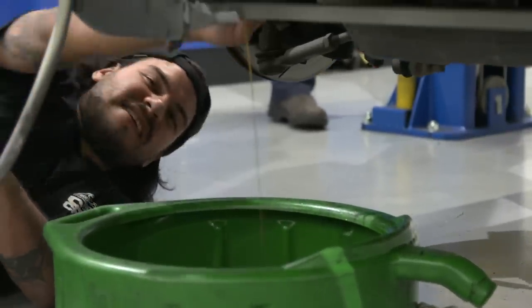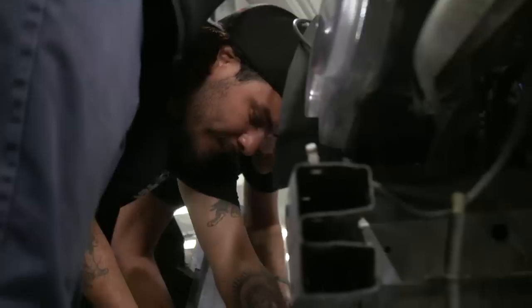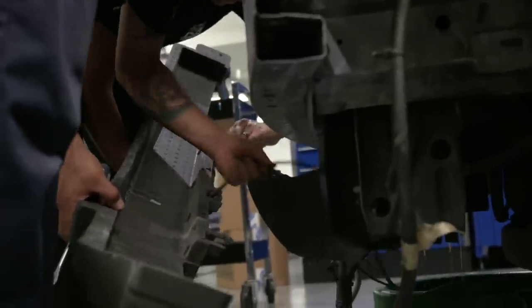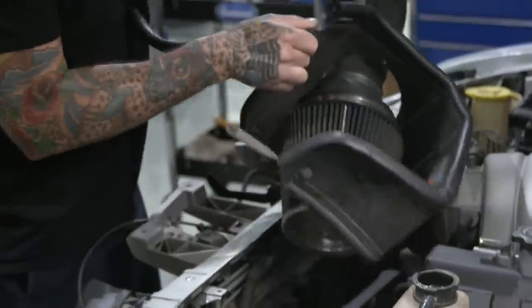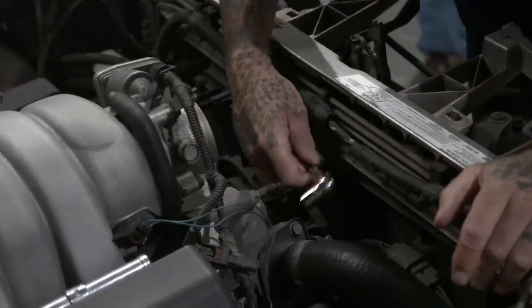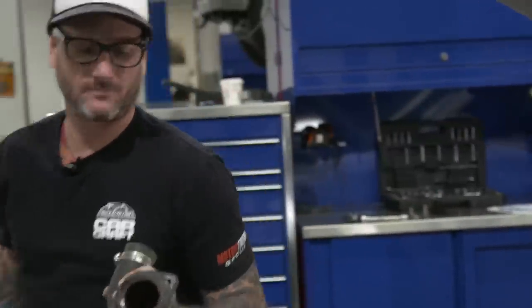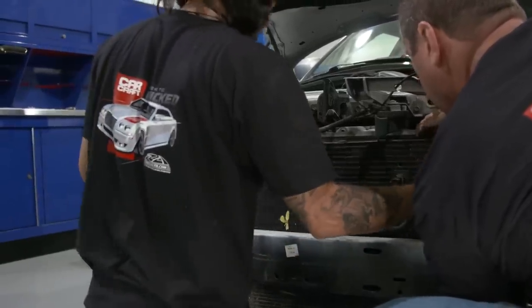Ooh, that's stinky. Oh, it just wraps around it. Oh, just wrapped? Yeah, it goes under it. Yeah. There you go. Thank you, sir. Oh man, those are tight. Tight on there, huh? Yeah. I think we're just gonna try to move it away.